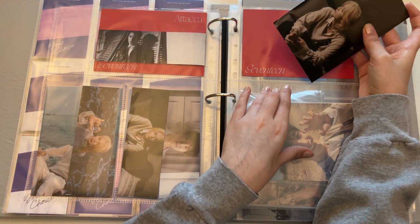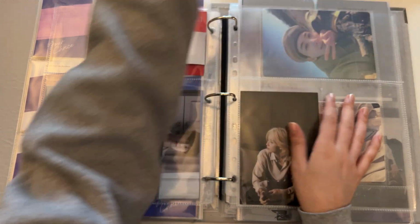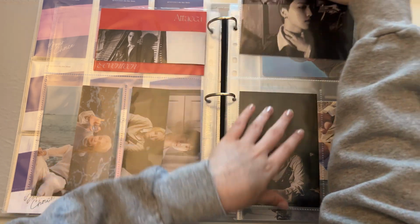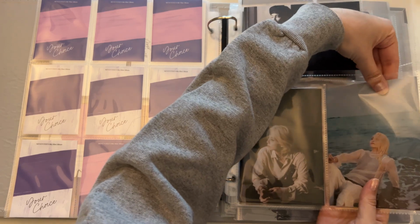You see what I mean? Everything in here is just really messy. So we'll call this also a binder cleanup a little bit. Oh, then you know what? I can take out the double of this one.